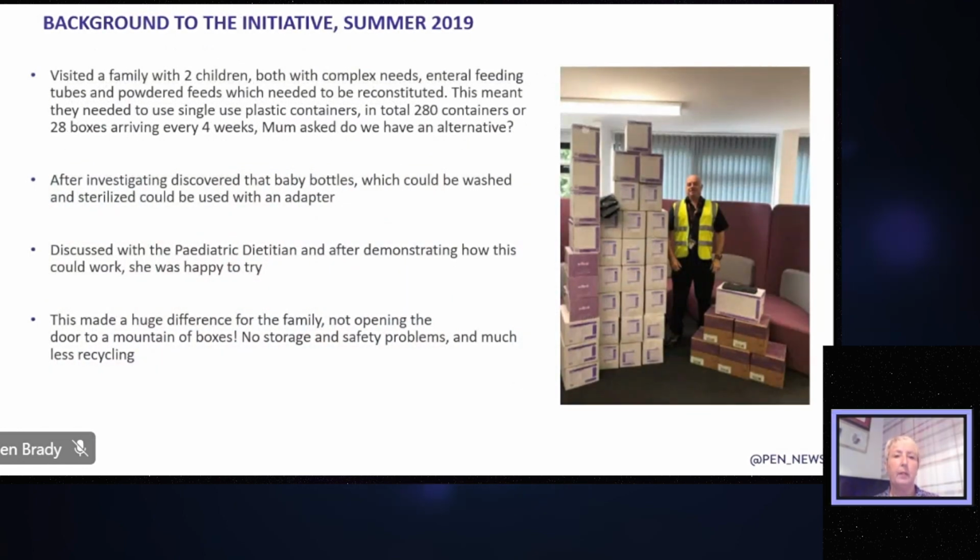Way back in 2019, I went out to do a routine visit to a family who had two children, both had complex needs and both were enterally fed. The type of feed that they used was a powdered feed, which needed to be reconstituted and put into a plastic container that was single use. This meant that this family, between the two babies, had a total of 280 containers every 4 weeks delivered to the door. Well, that's the equivalent of 28 boxes.